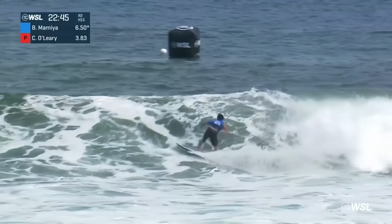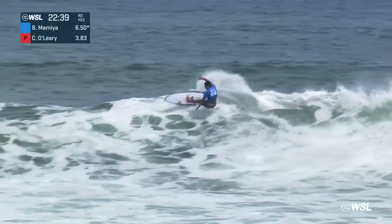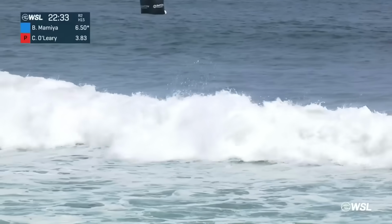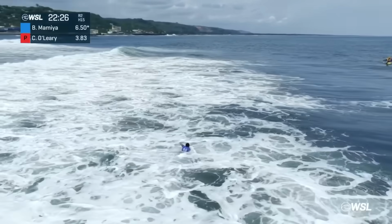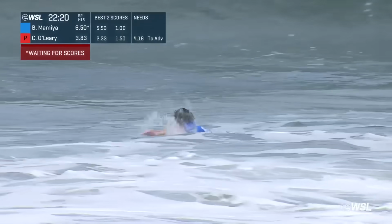Now setting up a nice fun pocket section. It's a lip slide with the fins out. He's looking like he's surfing with conviction at the moment. Dude. Nice power carve, kind of 2 for 1 that wave. Last section. And Barron just gave us a lot there, Anat. A lot of energy, a lot of feistiness, showing us his air game. He's not only a barrel guy, he can surf those hard and small waves. And yeah, Barron just gave us another complete wave.